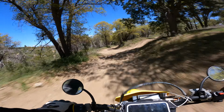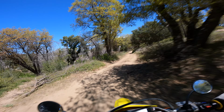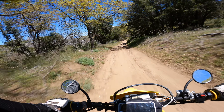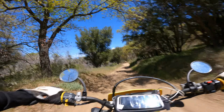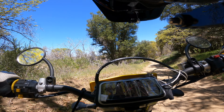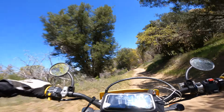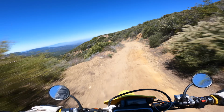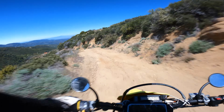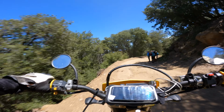But overall, the High Point Truck Trail took me about an hour to get up. I averaged about 8 miles an hour according to Onyx. And I think it's just because it's very, very windy. And you just got sheer, very steep terrain on one side the whole time. So I didn't want to take a lot of risks. I was by myself too. So if I go over even slightly, it'll be very difficult to get the bike back over onto the trail.